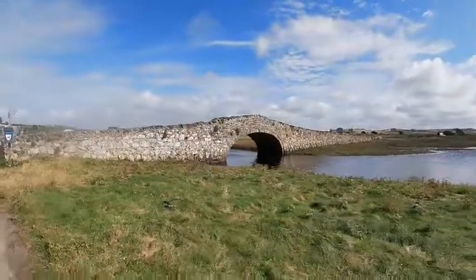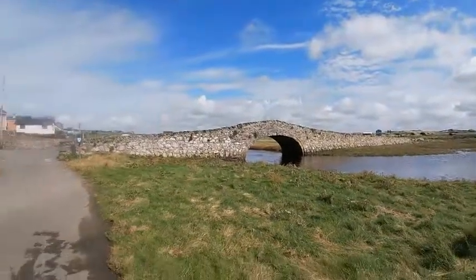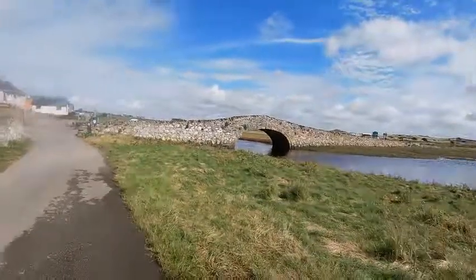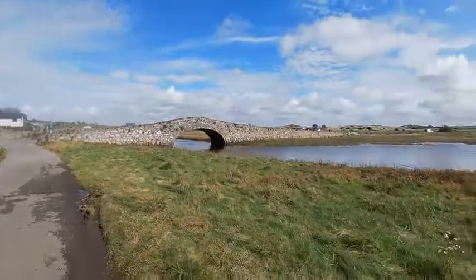And that's the much painted, much photographed arch bridge that no longer carries the main road. The main road now has been realigned to bypass the bridge.